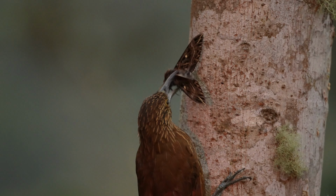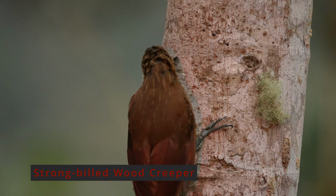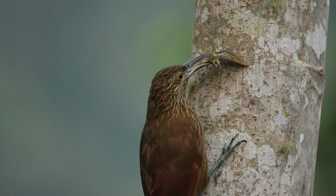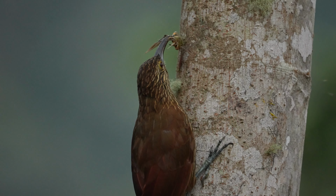Next to feed on the moth buffet was this strong-billed woodcreeper. And I'm not a bug guy by any means, but I really felt bad for this moth. Jeez, what a brute.